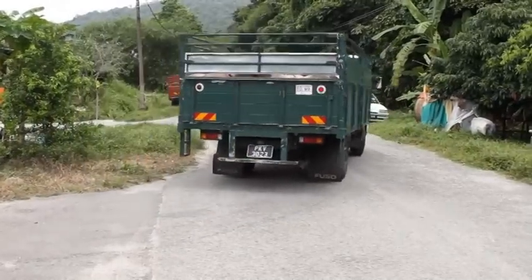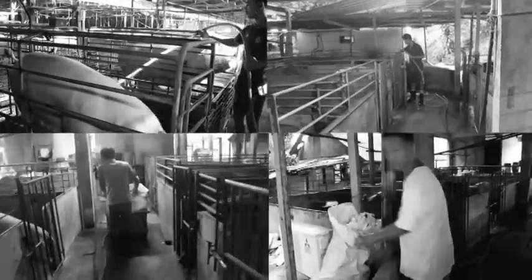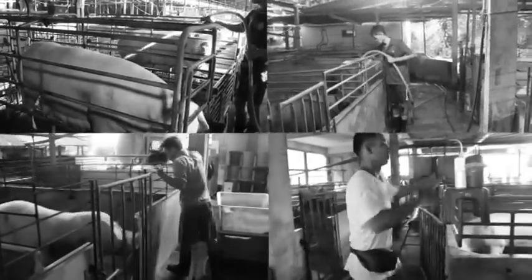Never knew how tough and challenging it is to manage a pig farm. As we can see, the hardship and sweat these workers have to go through is indescribable and unbelievable.